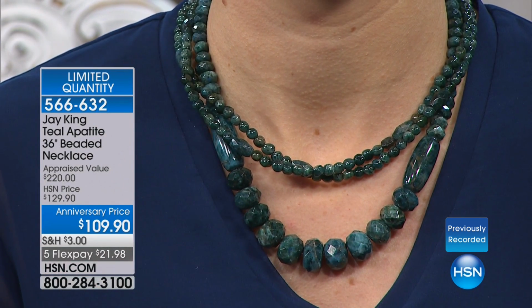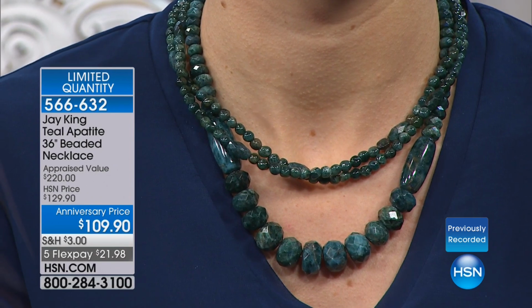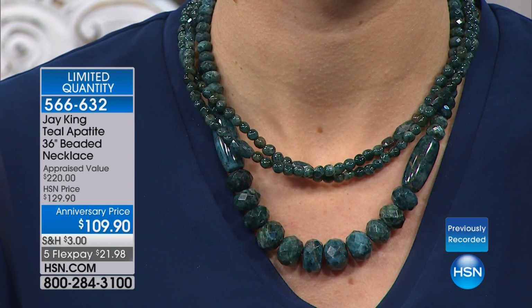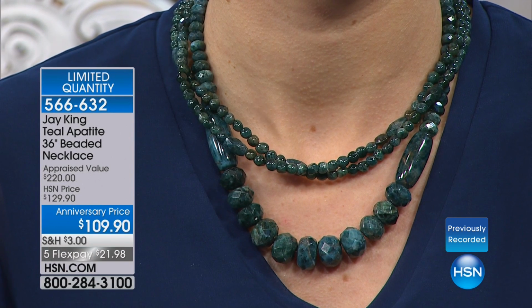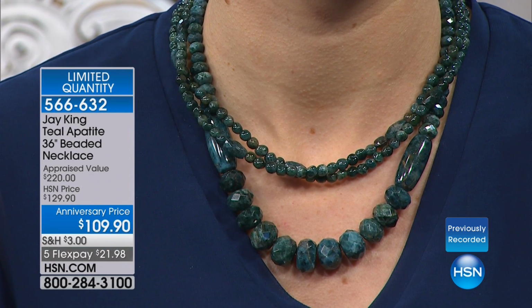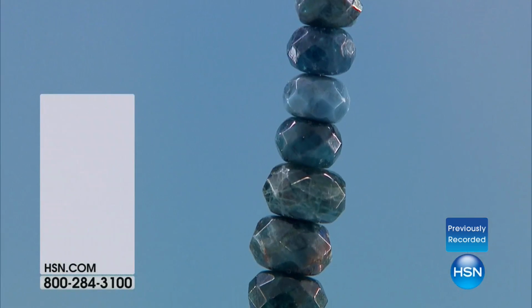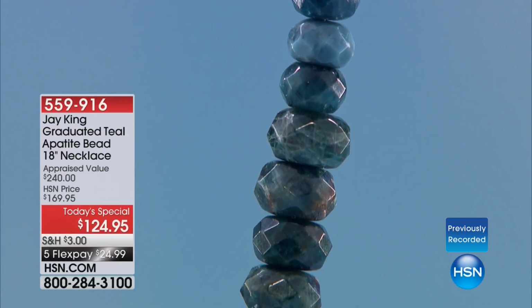What's great with these longer links is that it comes with a hook and eye. So you're buying one necklace, but you're getting at least a dozen different designs. The same thing if you buy the larger Today Special, because of the sterling silver enhancer chain, you still have the ability to wear it a little bit higher or lower.